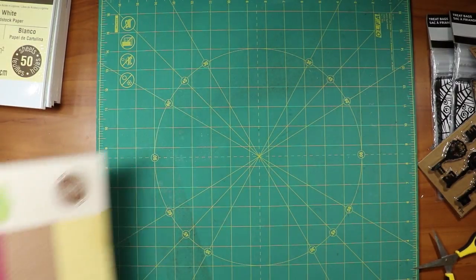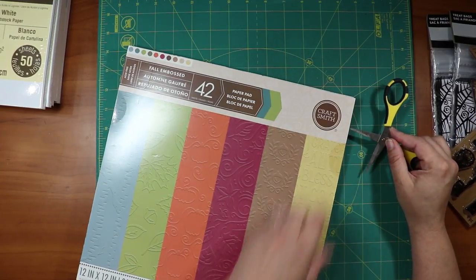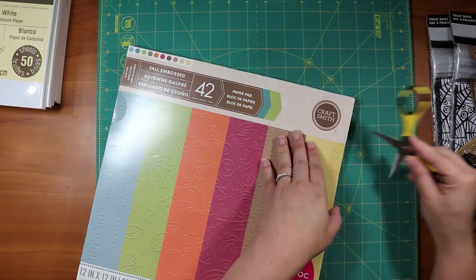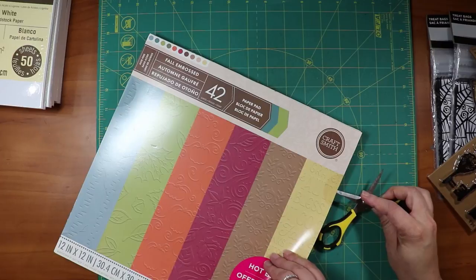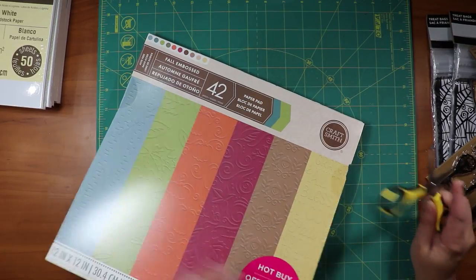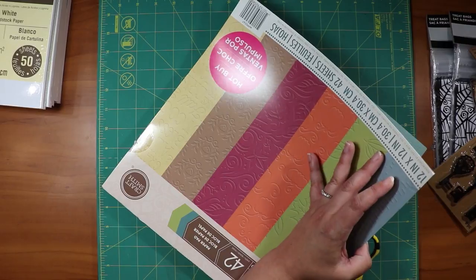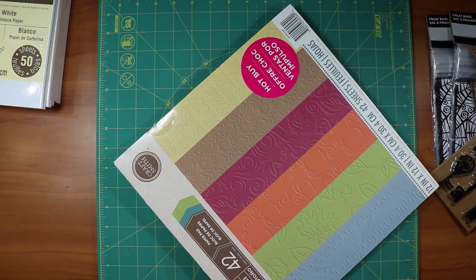And then the last one I got is called Fall Embossed. And I thought this was really cute. Fall's coming up, guys. After my Halloween journals, I'm going to make some fall ones. And that's somebody texting my phone. They should make these easier to get into. I'm glad that it's up higher, but I'm always so worried I'm going to cut the paper.